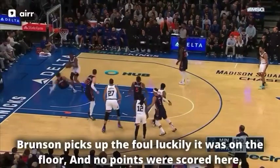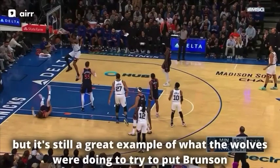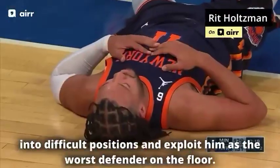Brunson picks up the foul. Luckily, it was on the floor, and no points were scored here, but it's still a great example of what the Wolves are doing to try to put Brunson into difficult positions and exploit him as the worst defender on the floor.